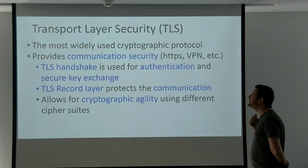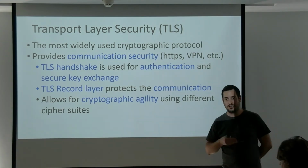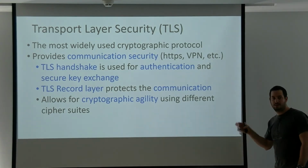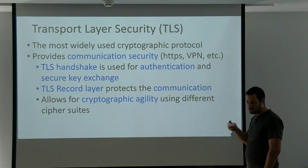TLS, or Transport Layer Security, is currently the most widely used cryptographic protocol in the world. This is what is used to protect the internet, basically, and also VPNs and a lot of other security mechanisms rely on TLS. And it has two main parts.